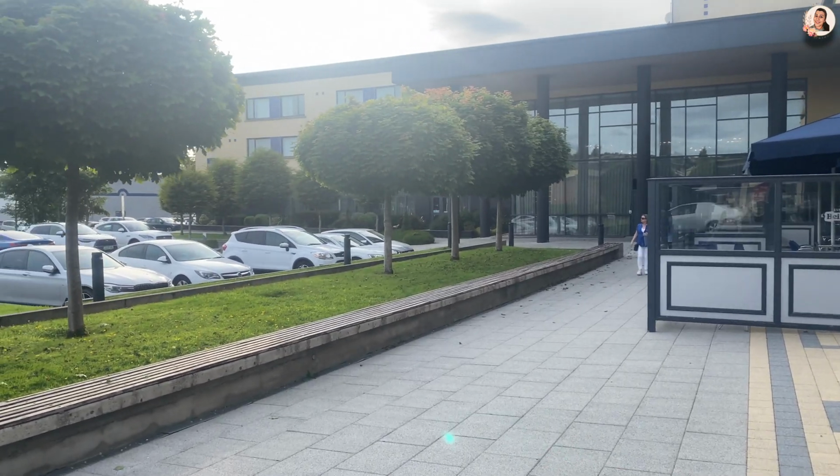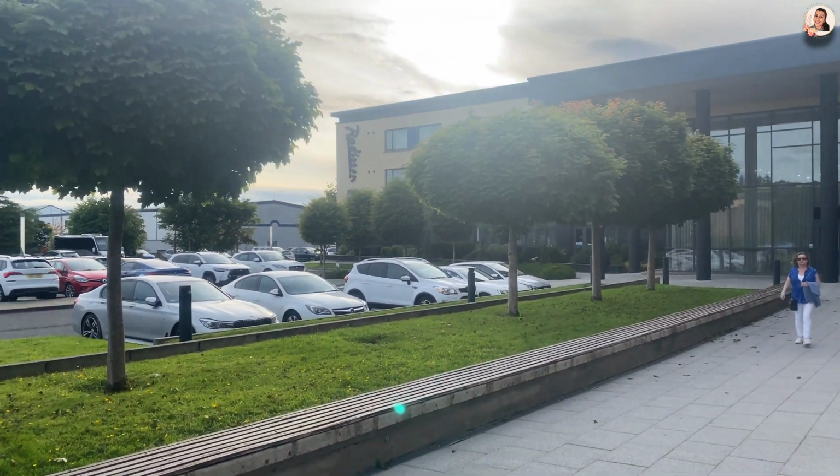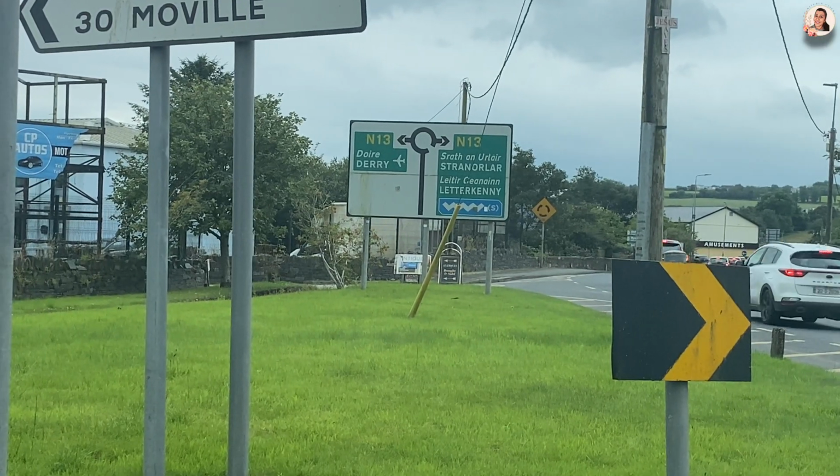Good morning, everyone. It's time to pack and head home, but also a little sad to be leaving Donegal behind.